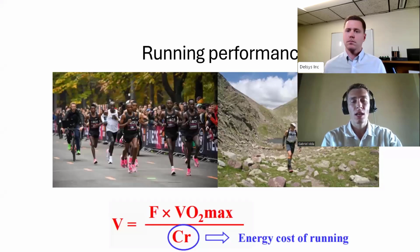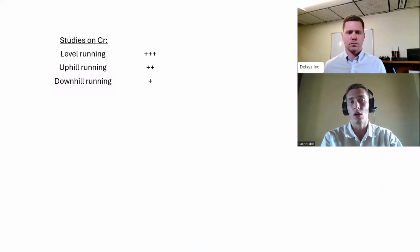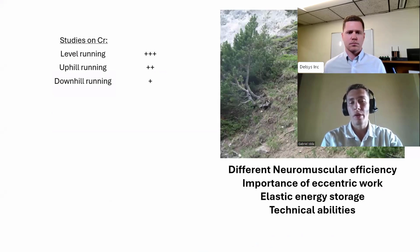So the cost of running is the energy that your body consumes while running, and there were a lot of studies on cost of running in level running, some on uphill running, but there are really few studies on downhill running. However, we know that downhill running has specific technical abilities, the importance of eccentric work, the importance of the elastic energy storage, etc.